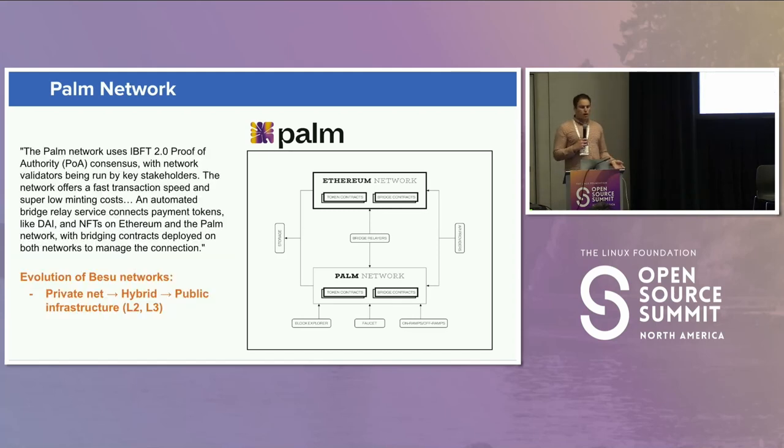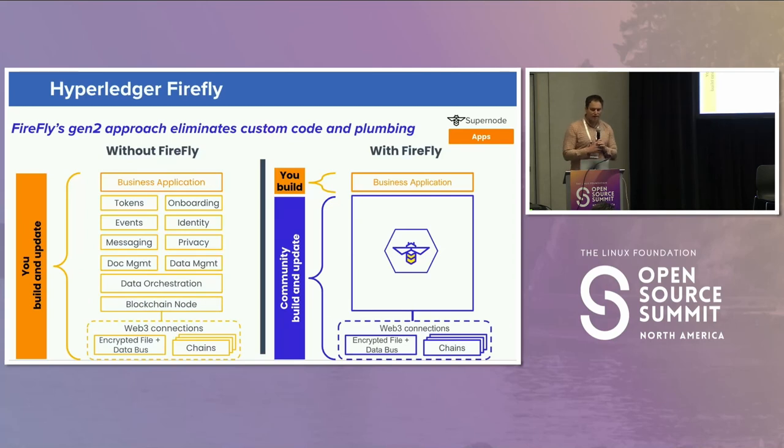So Palm is running Besu, but it uses IBFT consensus. It offers much faster transaction speed and much lower minting costs than if you wanted to mint an NFT using Ethereum mainnet. It's sort of the evolution of Besu networks. This is Besu running on top of Besu, or you can at least think of it that way.